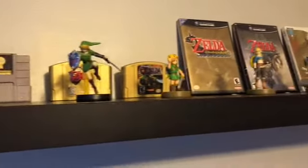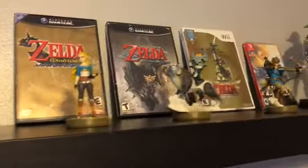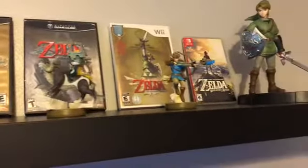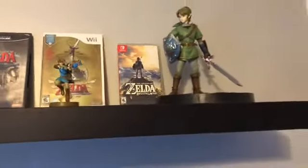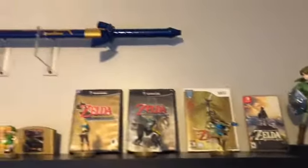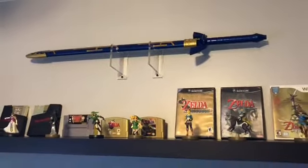For the Nintendo, so you got Legend of Zelda, Adventures of Link, Link to the Past, Ocarina of Time, Majora's Mask, Wind Waker for the GameCube, Twilight Princess, Skyward Sword, and of course the new Breath of the Wild, which is completely amazing. And above that, I have a replica Twilight Princess sword. Got that off of Amazon as well.